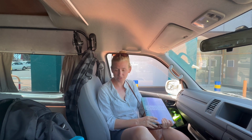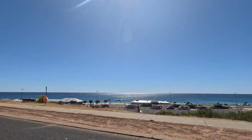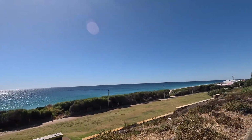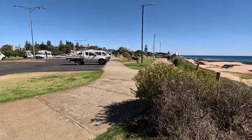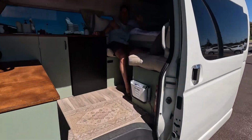Not only do they give us a free stay, they also give you the little pack with all the information about the area. They'll talk through the attractions with you. They drew me out a map so I knew where to go. Absolute winner. Pretty good for free.